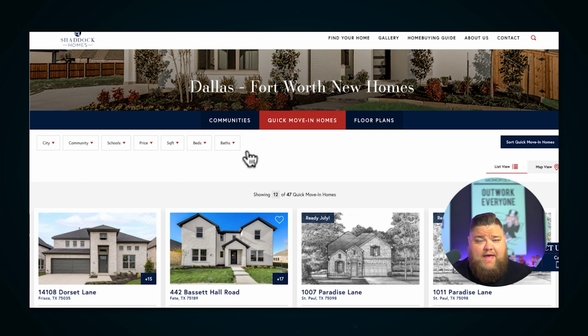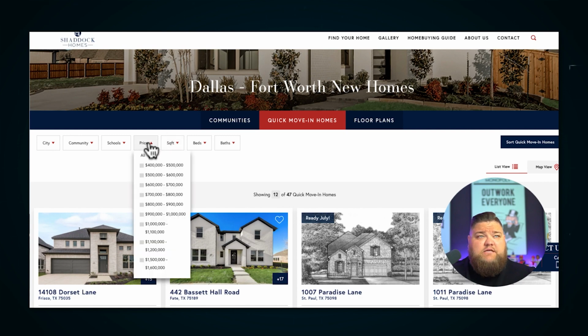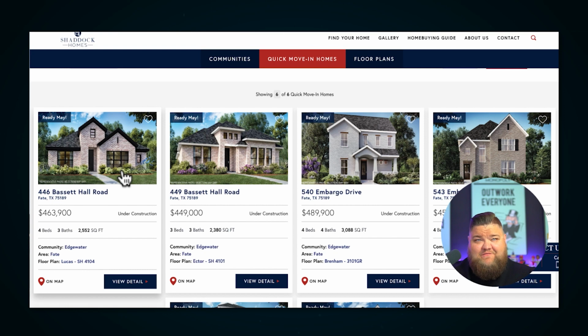So nothing too bad. Price point, again, like we talked about earlier in the video, this is going to be a little bit more of an expensive builder. You're not going to find them sub 400. Realistically, you're going to find them mostly 500 to about the $1 million range. But let's just take a look, and we just say, hey, if our pricing is 400 to 500, that's going to put you out in Edgewater and Fate.